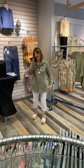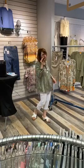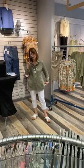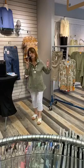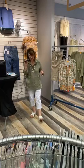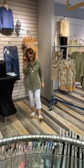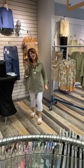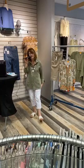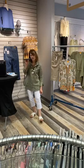But this goes back to Habitat, and what I really like is how flowy it is. So you can see that nothing is clinging, and it's very easy to wear. And I just feel super comfortable, but yet super dressy in this great outfit. I'm wearing the white tribal capris. And I was a little scared to get some white tribal capris, but I really like them. And I want to point out that they're not hugging as well.